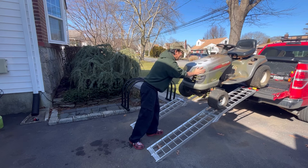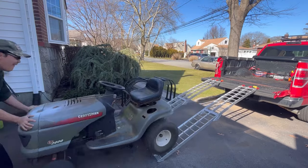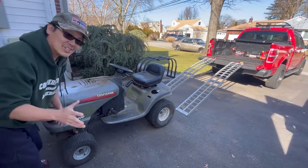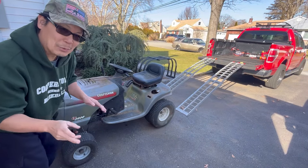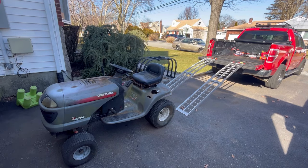Sketchy. Sweet. Now that's how you unload a tractor easily without even breaking a sweat. Now let's give you an overview of this POS.